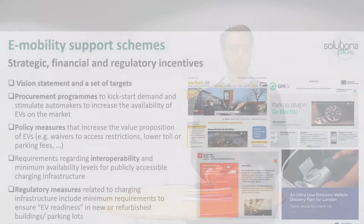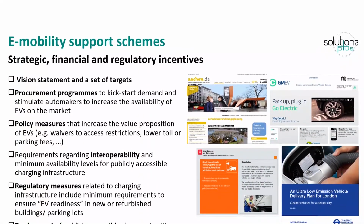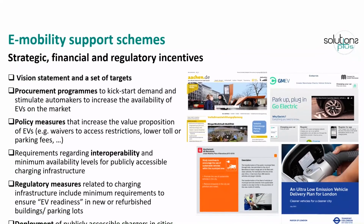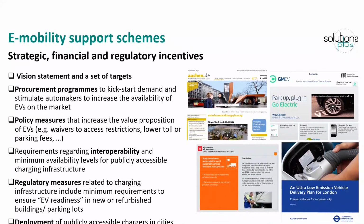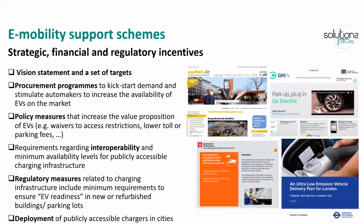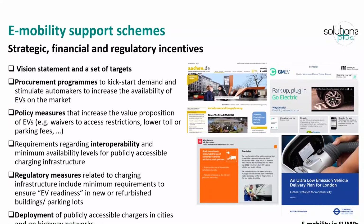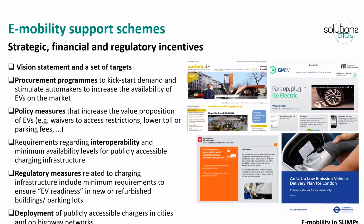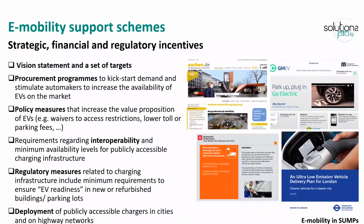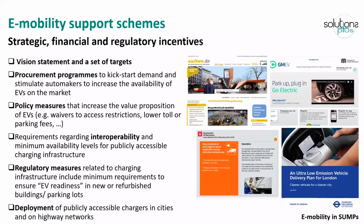So how can we promote such types of electric mobility systems? What strategies and support schemes can you actually put in place? And we see quite a variety of strategic, financial, and regulatory incentives. Some of these examples you can see on the right here. These are all examples from mostly European cities that have put in place specific targets for the uptake of electric mobility, and also put in place specific frameworks for how they envision their electric mobility system in their cities as part of the development of sustainable urban mobility planning.